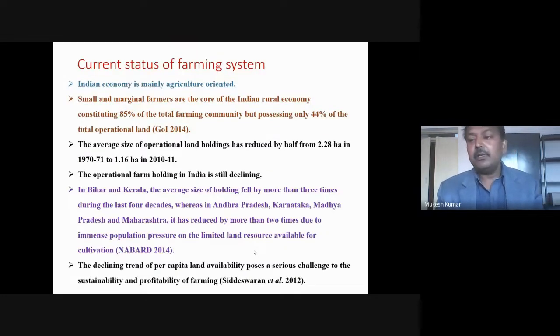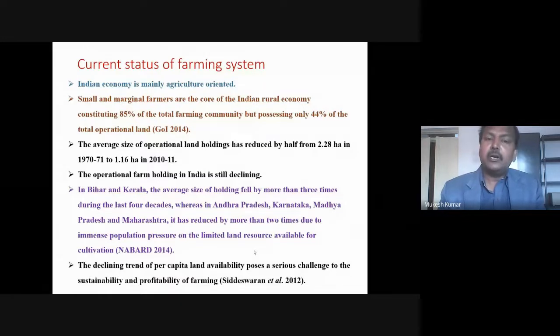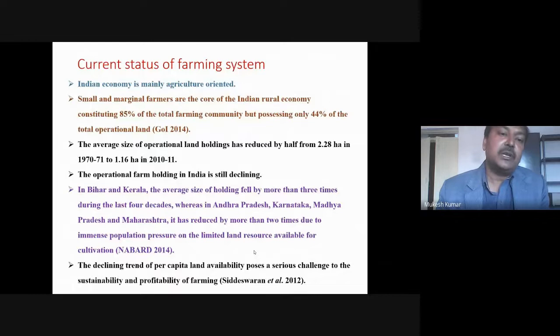If we talk about the current status of the farming system, we know the Indian economy is mainly agriculture oriented, and small and marginal farmers are the core of the Indian rural economy. They make up 85% of the total farming community, but possess only 44% of the total operational land. The average size of operational land holding has reduced from 2.28 hectare in 1971 to 1.16, so just half. You can imagine, this is the data of 2010-11, I think, and it might have reduced even more.